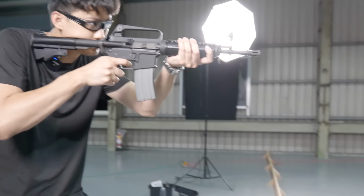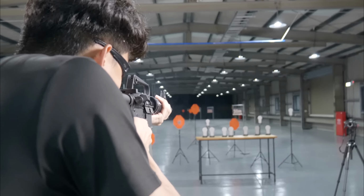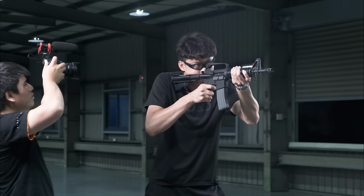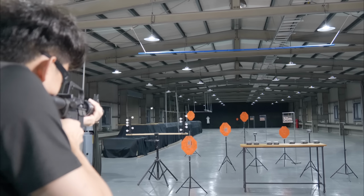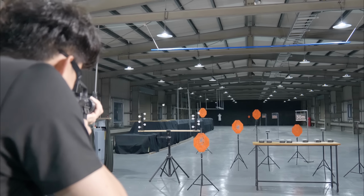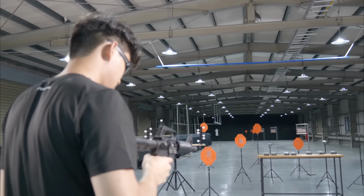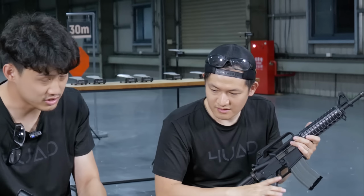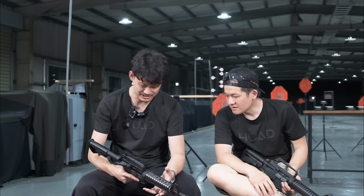Super light too. Now, the user experience, what do you think? It feels like all the springs are really strong. Yeah. Like the hammer spring is really strong, the recoil spring is really strong. And I mean, it gives the gun a really nice and mechanical feel.